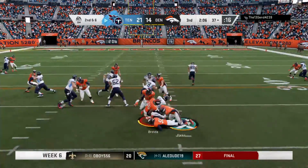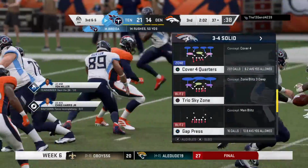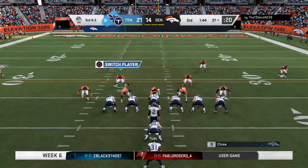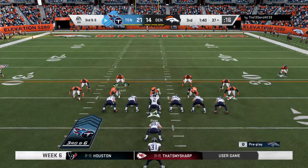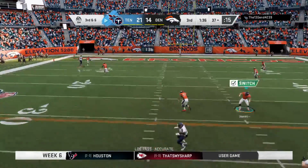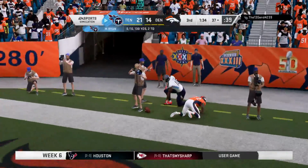They stay on the ground. Again, it's Breida. And this time not as successful as he'll get back to the line of scrimmage and no more. No gain on the play there, so they're left with a 3rd down and 6. On 3rd down, Ryan. Oh, he's going to go for it all. And the throw there going to be incomplete.